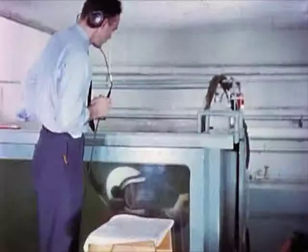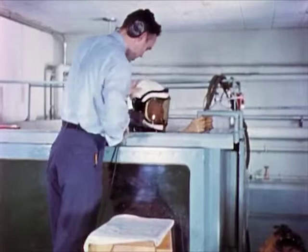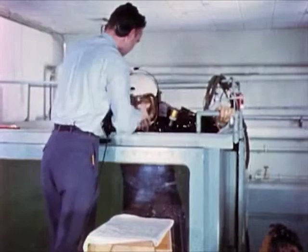Communication between subject and observer is maintained constantly. The subject has now completed his 24-hour run, and after removal of his rubber suit, will be subjected to several cardiovascular stress tests. Control values for these tests had previously been obtained.